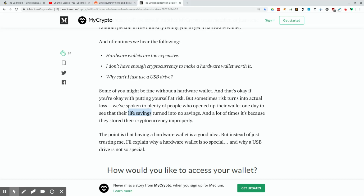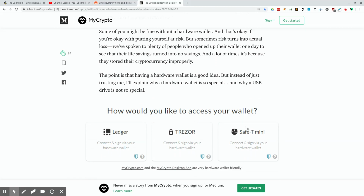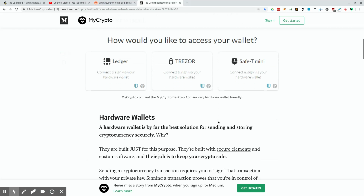Just a word of advice: you might not want to put your whole life savings into crypto. It's definitely a big opportunity for people, but I don't know if that's a good idea. Moving on. The point is that having a hardware wallet is a good idea, but instead of just trusting me, I'll explain why a hardware wallet is so special and why a USB drive is not so special.